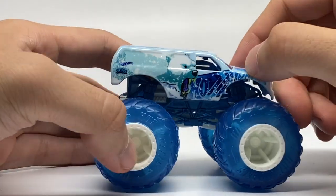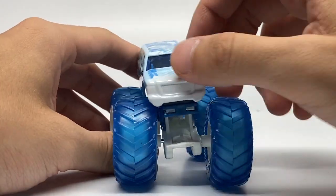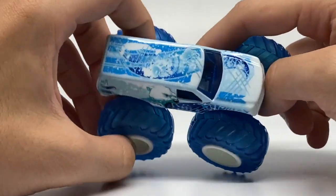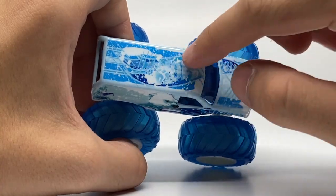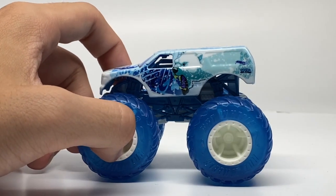And then the side graphic here has a claw mark through a Hot Wheels logo, the polar bear graphic, some snow, Hot Wheels Monster Trucks, and the front grille completely whited out, which looks really good. Some more claw marks crossing over each other on the hood, a blue windshield, Hot Wheels logo continued up to the roof with a lot of claw marks, some paw prints, and then the Monster Trucks logo with the snow again, and the same graphic just reversed on this side.